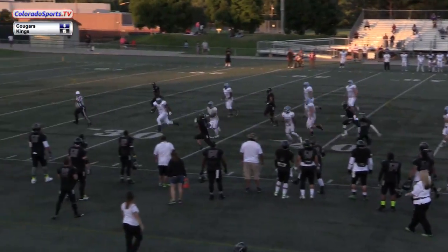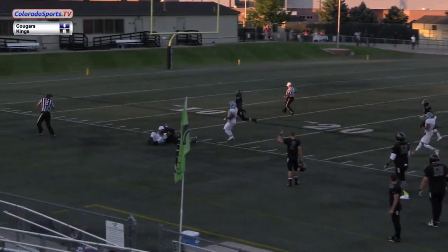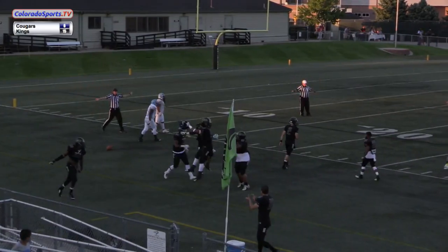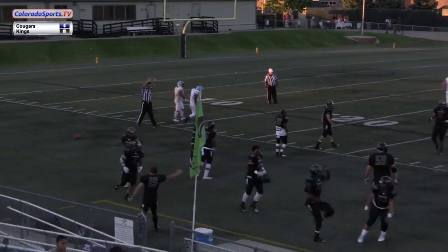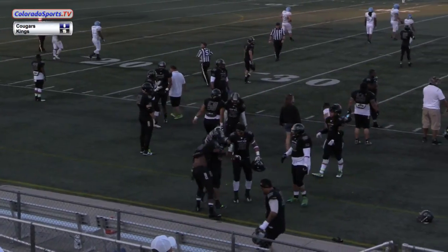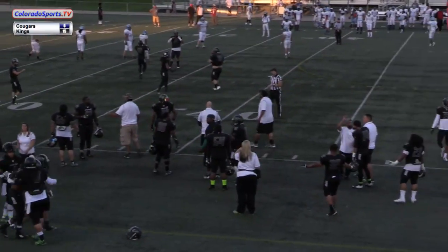He's got it to the 40. He's got a block speed, and finally brought out of bounds. That's two offensive possessions for the Colorado Cougars. Results in two turnovers, but we do have a flag laying down at about the 45-yard line.